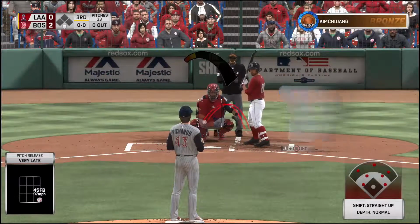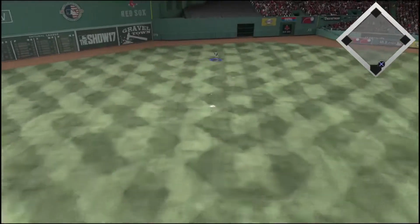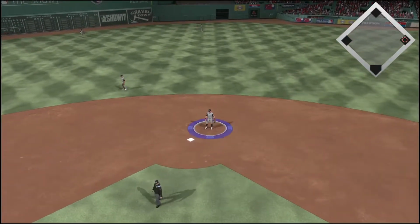Digging in for his second at bat, Mookie Betts, 0 for 1 for him here in this one. Right fielder, Mookie Betts. And that finds some outfield grass. It's a base hit. So it's a leadoff base hit to start the Red Sox half of the inning.